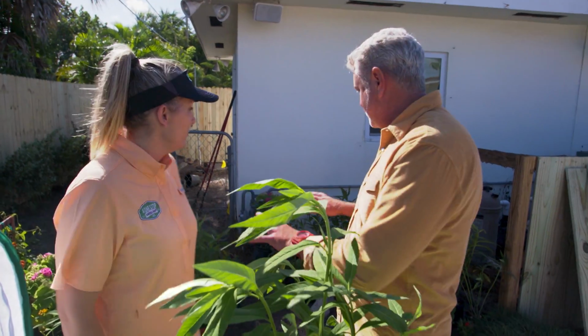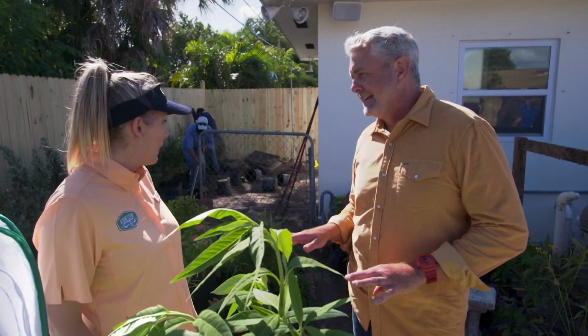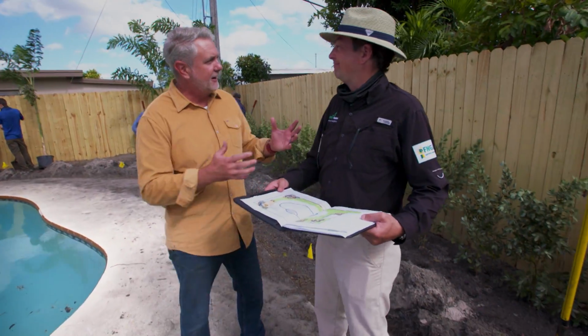Well, I know I'm really excited for this area. You've got a nice little bench back here. Yes. It's going to be full of color. The kids are going to love this space. Let's find our flip designer and see how we're doing. There he is. How you doing, sir?